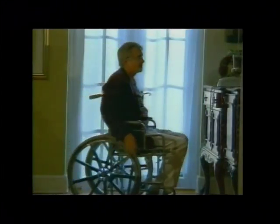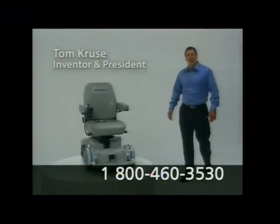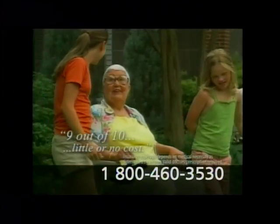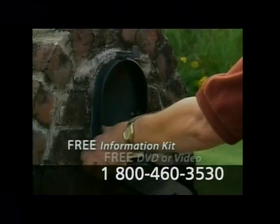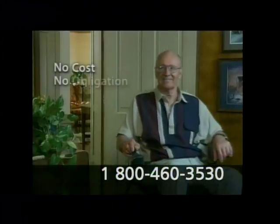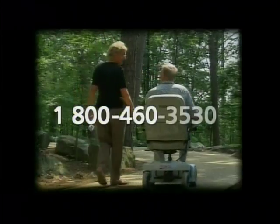If you have a hard time walking and getting around in your house, you need a Hoveround power chair. You'll be able to go to the mall, play with the grandkids, visit friends and family, and do all the things you've always loved to do. I'm Tom Cruise, inventor of the Hoveround. Call us toll-free now to find out how you can get one. At first, I thought I couldn't afford a power chair, but thanks to my Hoveround team, it didn't cost me a penny. 9 out of 10 people got their Hoverounds for little or no cost last year. Call 1-800-460-3530 for your free consultation, information kit, video, and test drive certificate.